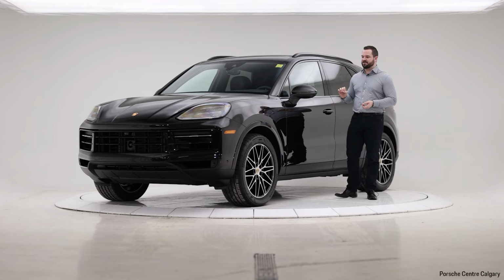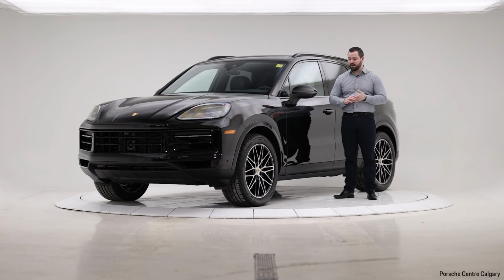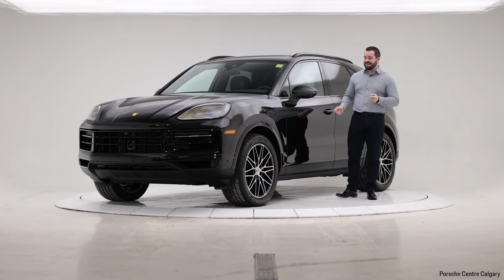Today, I want to talk about the features on this one in particular, but if you want to know more about the changes of the Cayenne overall, we're happy to do some of that for you too. In fact, we plan on shooting a video highlighting some of those differences, so keep a lookout for that. But again, let's dive into this one in particular.